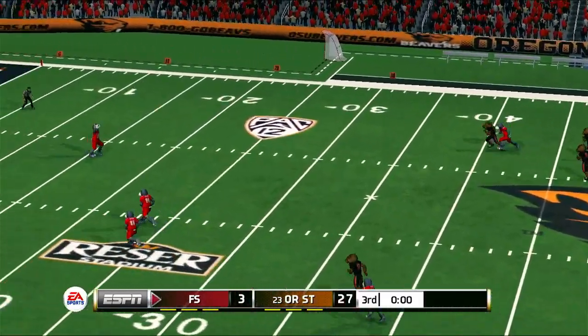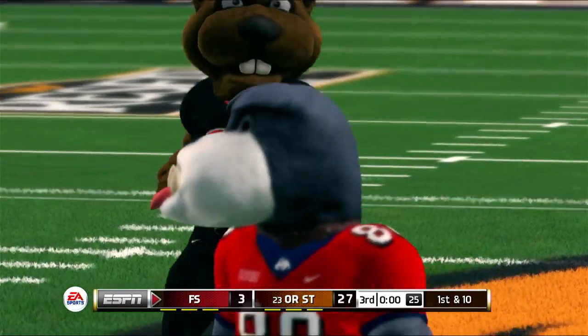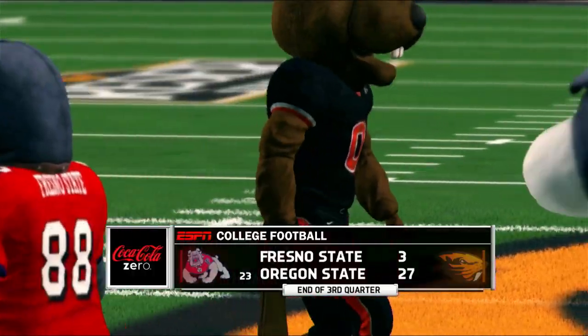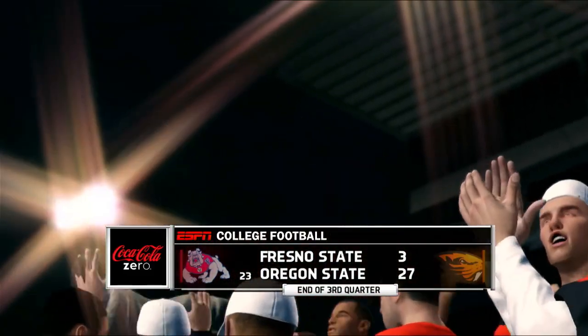He really got a hold of that one. And it goes into the end zone, down for a touchback. We played three, and this one's pretty much gone as expected. The Beavers with a 24-point lead.